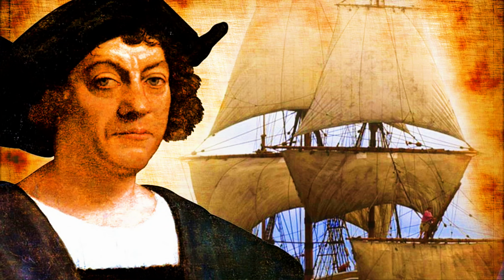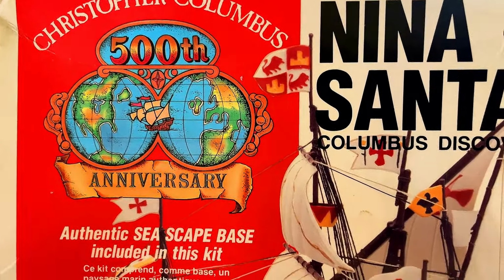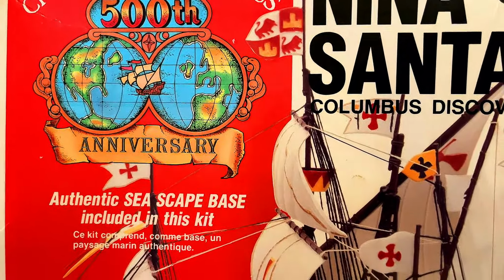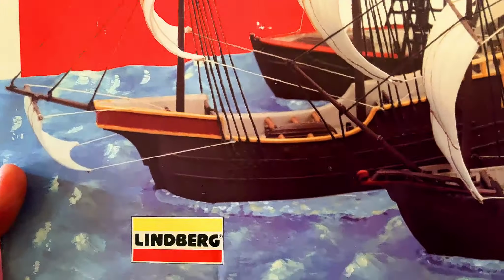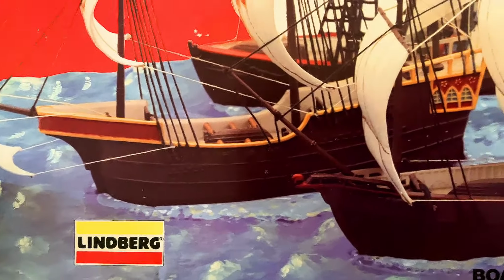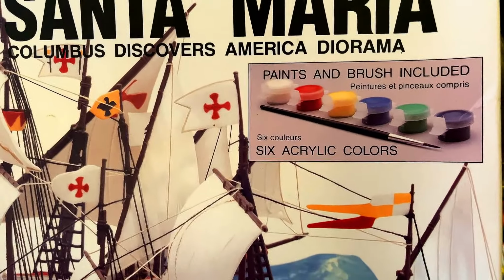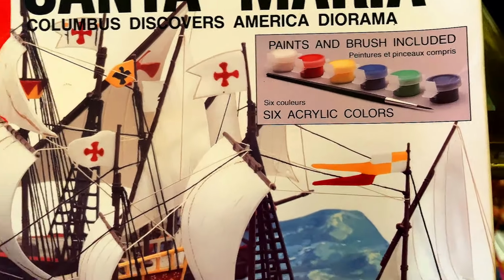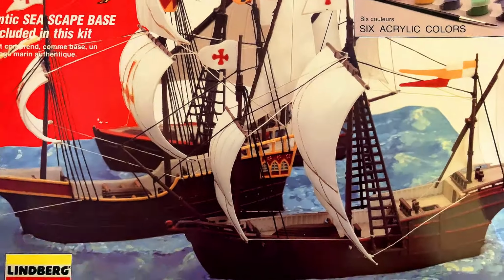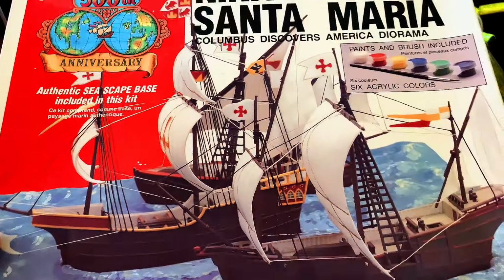So this is Christopher Columbus, and this at the time was the 500th anniversary. The authentic Scape base included with the kit. And this is LINDBERG from LINDBERG Models. And you can see it's got the paint and brush already included, and we got 6 acrylic colors. And you can see the ships on the cover.